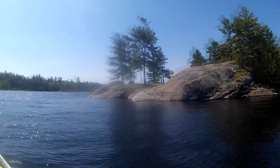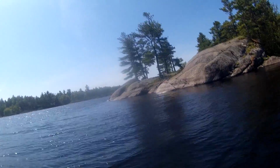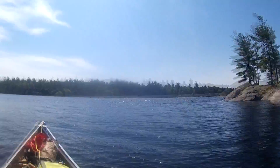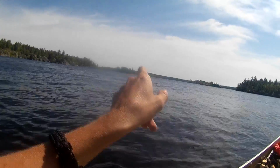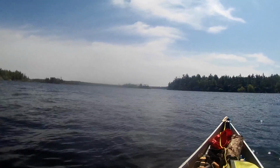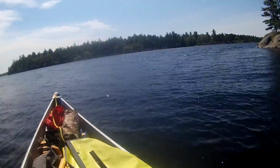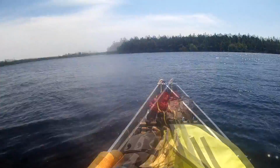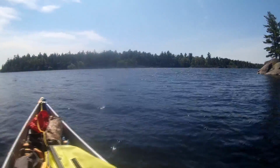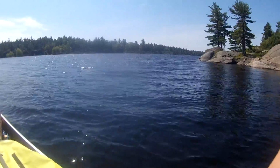Here's another site, 629. Don't look like near as much tree coverage or anything, but you're right out on the corner. As soon as I get past that corner, the wind's going to start pushing me roughly where I want to go. I wanted to go over to the Eagle's Nest and get a closer look at it. It's a series of properties, really nice looking cabin. But I don't think the wind's going to let me do that very easily, so I'm going to take the path of least resistance and go with the wind. That's okay, there's lots of other stuff to see. It's French River, there's tons of stuff to see.